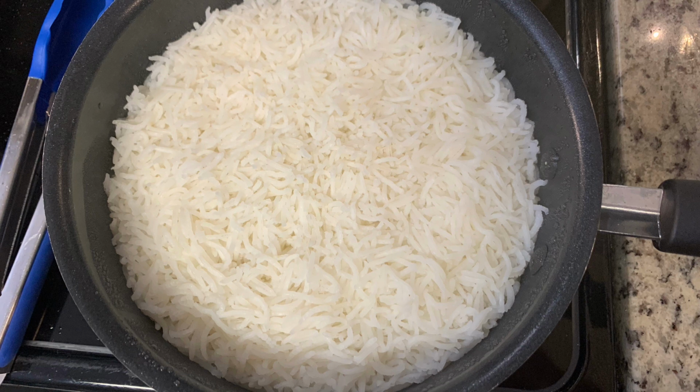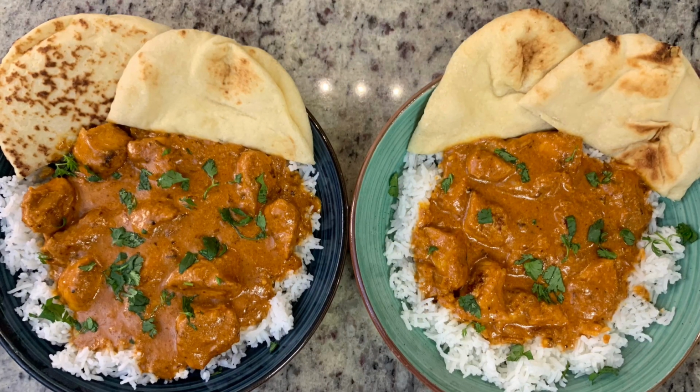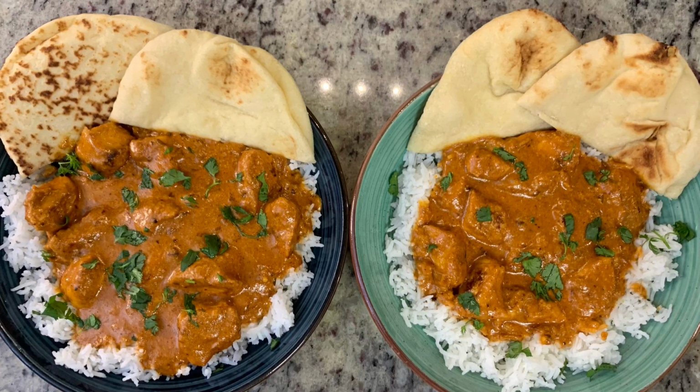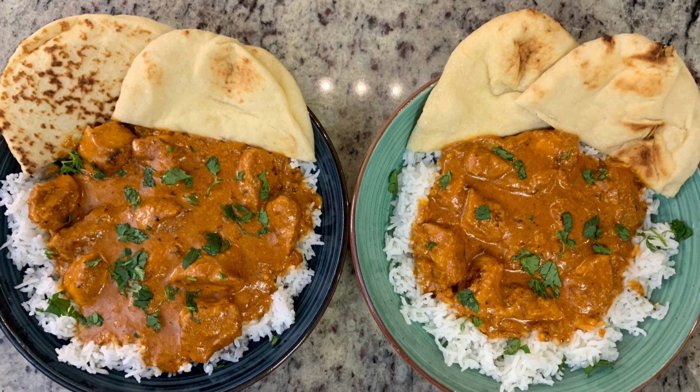So light and fluffy, and it is delicious. So good. I love basmati rice. Here are the finished plates. So I laid down some of the rice, added the chicken tikka masala, garnished it with some chopped cilantro, and then the naan bread. I just used the mini naan breads and warmed them up in the toaster.